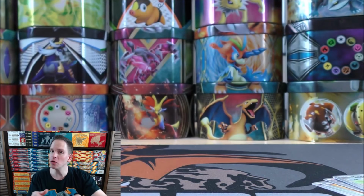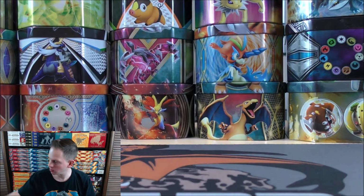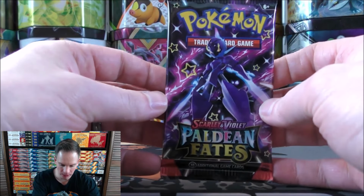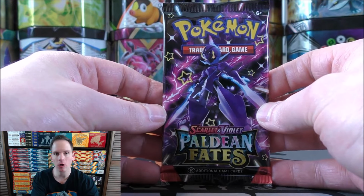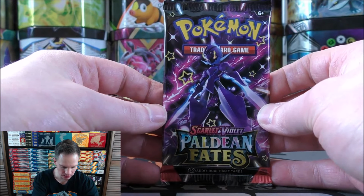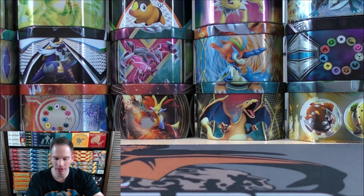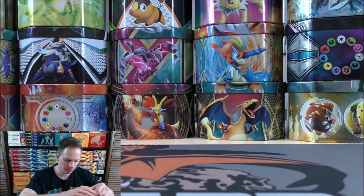So on to the final pack here. Let's see what's on the inside. I do have a lot more Paldean Fates openings to come in the very near future. Bought a whole display case of mini tins from Paldean Fates. That video will be upcoming within the next week as well.